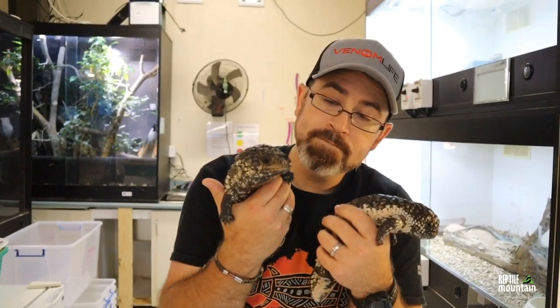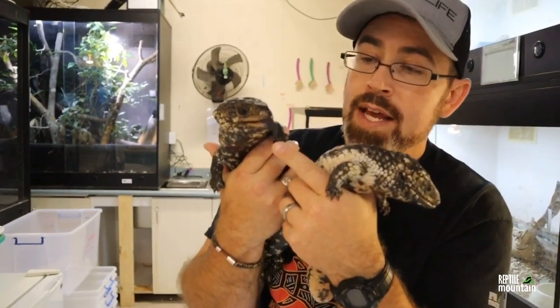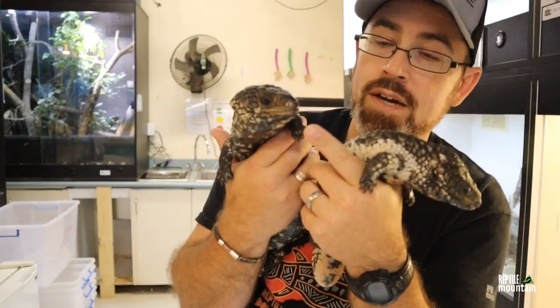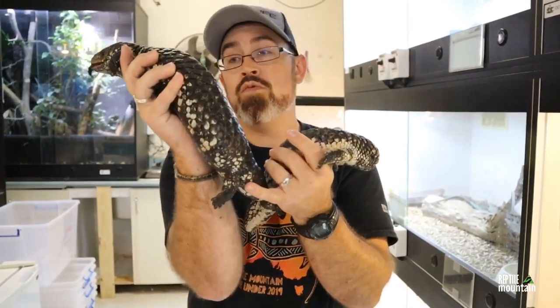And these guys are in the Tiliqua genus. This is Tiliqua rugosa, as I mentioned. And so you can see that blue tongue. Oh yeah, but it is a dark blue, very dark blue. And in the United States, these guys are exceptionally rare.